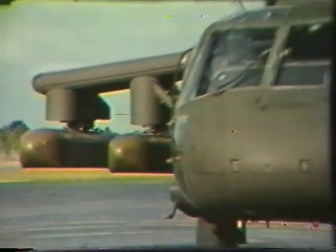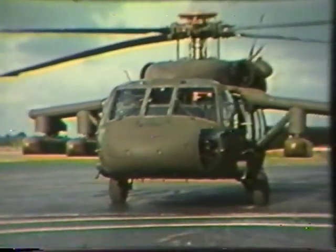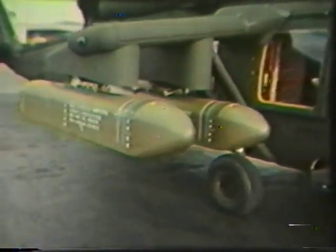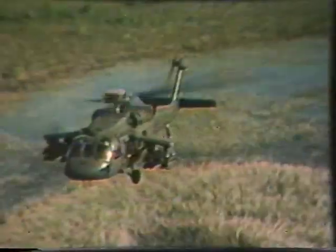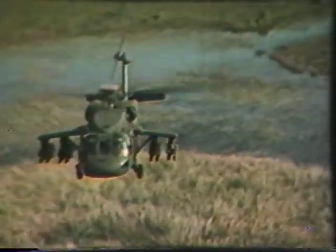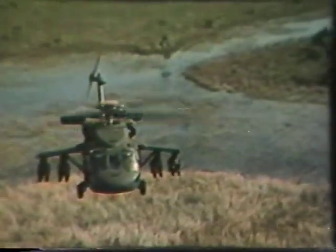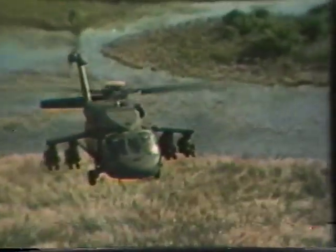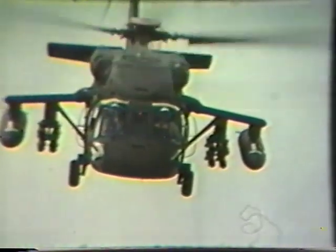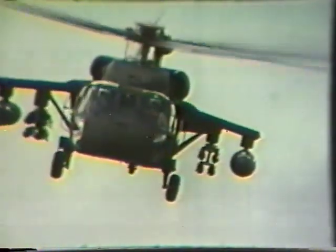The system can carry 4 mine dispensers containing 320 mines, capable of covering an area of 215,000 square feet, or 24,000 square yards. 16 Stinger air defense missiles can also be carried for a 2 to 3 hour mission. The prototype external store support system is now in ground and flight test by Sikorsky. U.S. Army operational tests are scheduled for early 1983, with first production deliveries scheduled early in 1984.